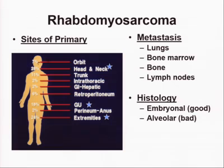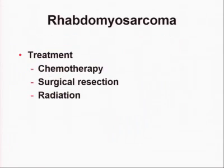This can come in a lot of different places. Importantly, when the primary is in the head and neck and parts of the GU tract, these potentially can be good places. When they happen in the extremities, that's a particularly bad place to have it. But those are the more common primary sites. This spreads all over. It can go to the lungs, importantly, the bone marrow, bone, and lymph nodes. Under the microscope, there's a kind called embryonal that is a good thing to have, and then there's alveolar, which is generally a bad thing to have.